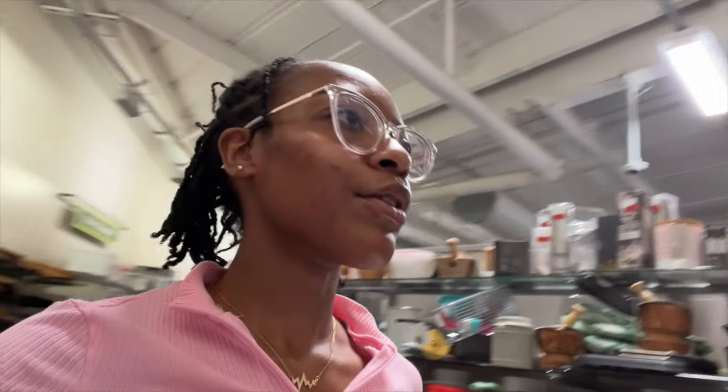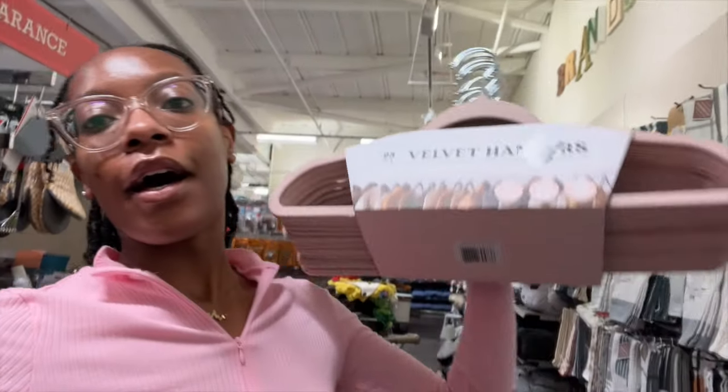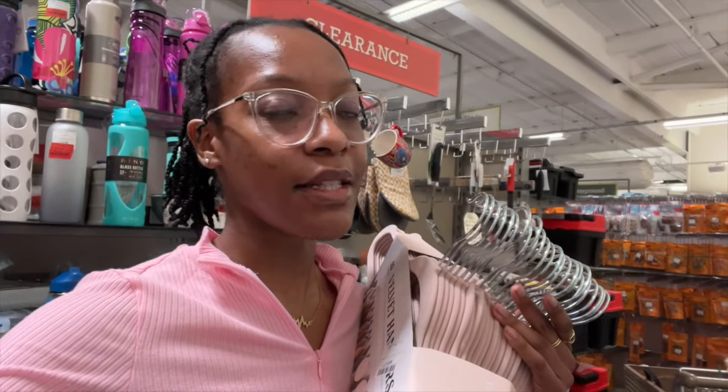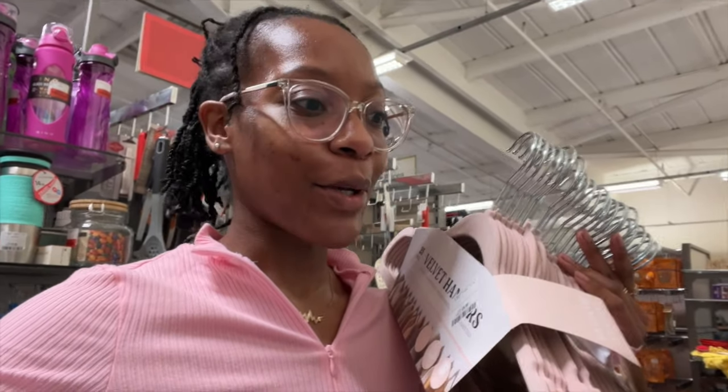Y'all know the hangers I practically fight for my life to get in Lusaka because they're always sold out or nowhere has them. A pack of 25 of them here, even though I would have loved them in black, but pink is, I mean, obviously my color. A pack of 25 is less than the cost of a pack of 10 at home. If I have to carry them with my head, I will.